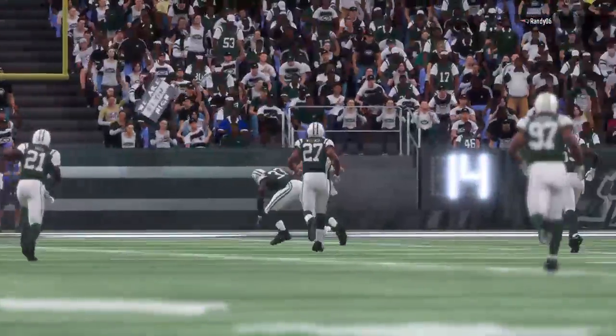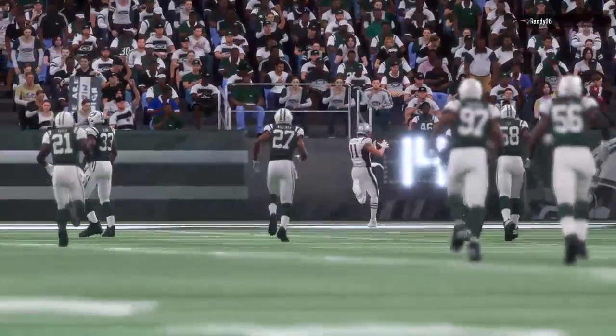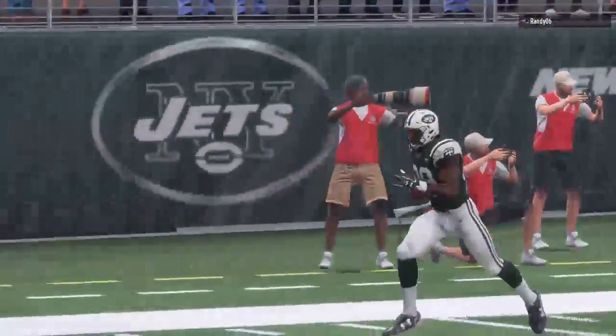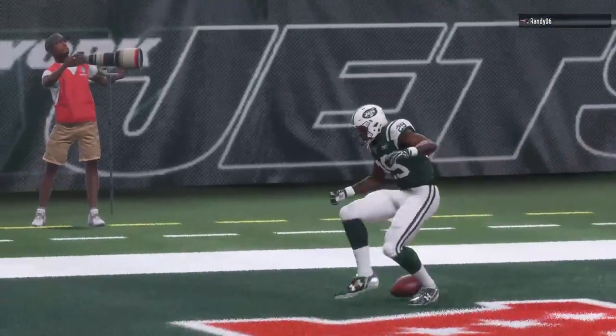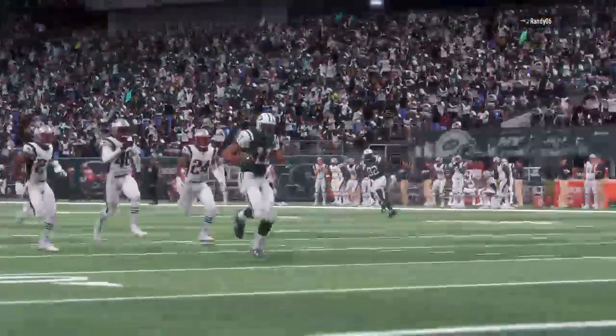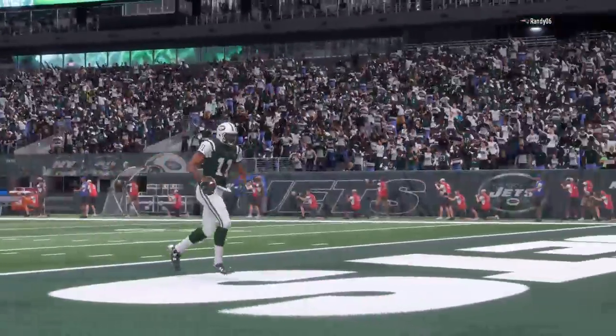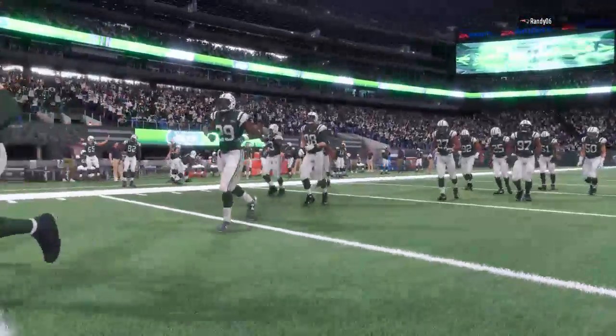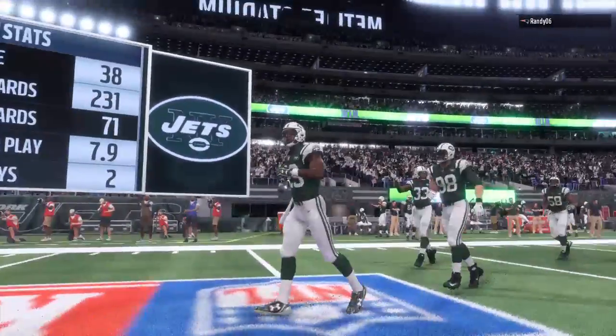So for the Jets, they start the campaign with a victory in front of an enthusiastic home crowd for a Sunday night. And they'll hit the road next week to take on the Baltimore Ravens. Meanwhile, for New England, they go down to defeat here in the opener. And they will be at home next week to take on the Miami Dolphins.